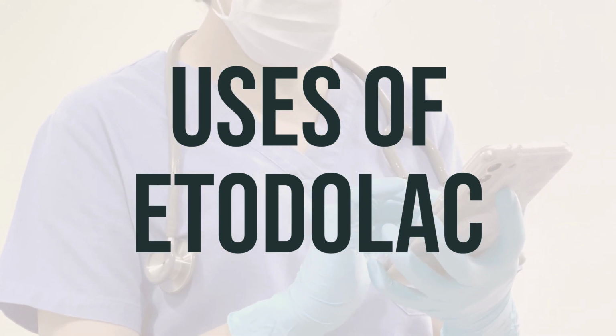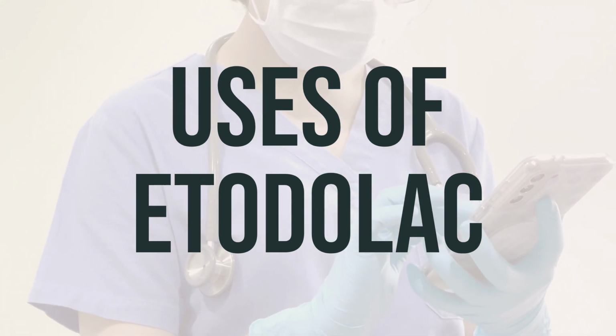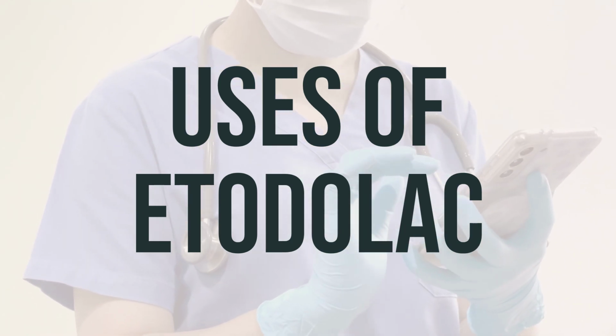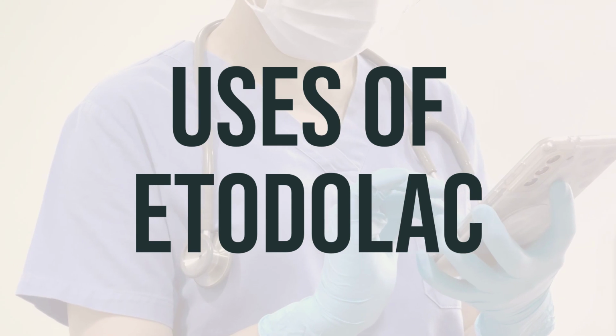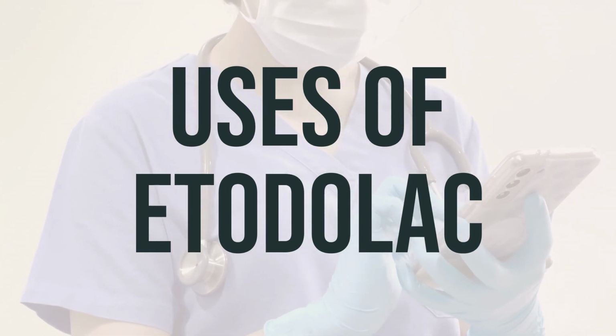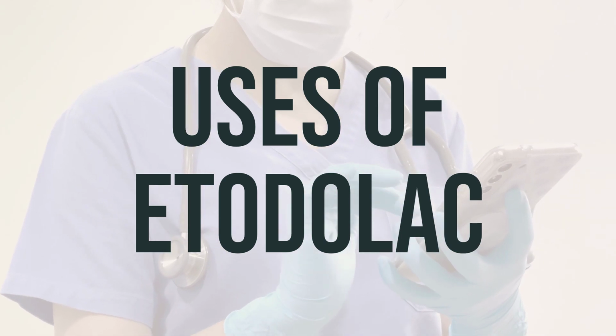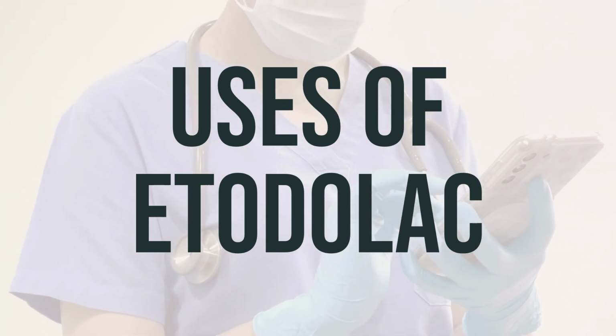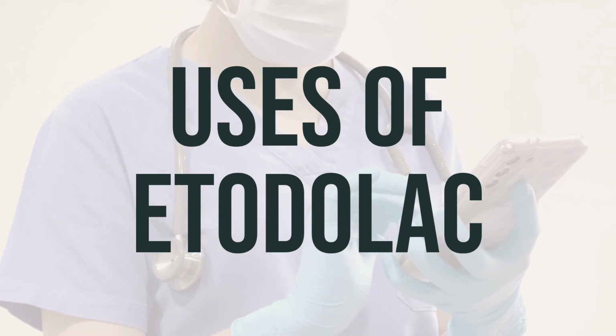The recommended daily dosage of Etodolac varies depending on the individual's condition and medical history, so it's important to follow your doctor's instructions. It is typically taken with food or milk to help prevent stomach upset, and the best time to take it may be in the morning or as directed by your healthcare provider. Remember to always consult with your doctor before starting any new medication or changing your current regimen.